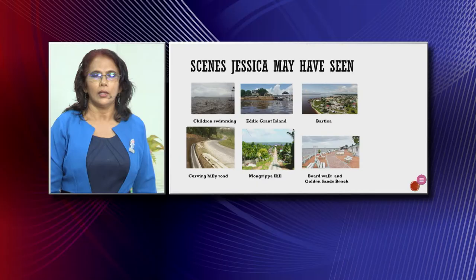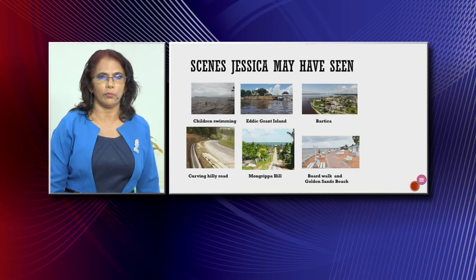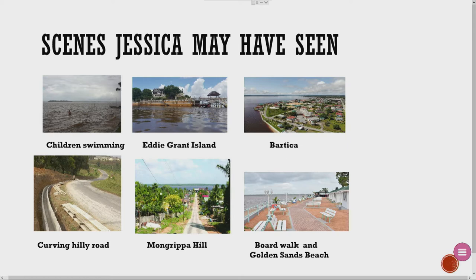Scenes Jessica may have seen on her way to Bartica. We can see there is a picture of children swimming. Then there is the beautiful Eddy Grant Island. It's a tiny island with a house on it. Then we have Bartica, and on Bartica there is a road there. It's a curving hilly road. Then we have a picture of the Mount Gripper Hill that she went up, the one that she described. Here is the boardwalk and Golden Sands Beach that she was told they would be visiting later on in the afternoon.